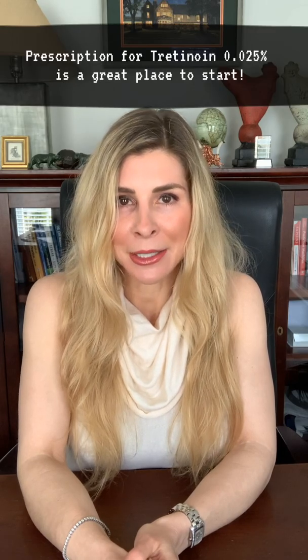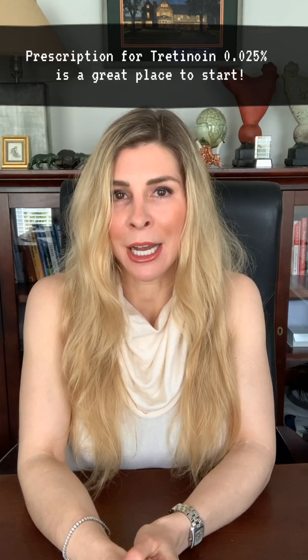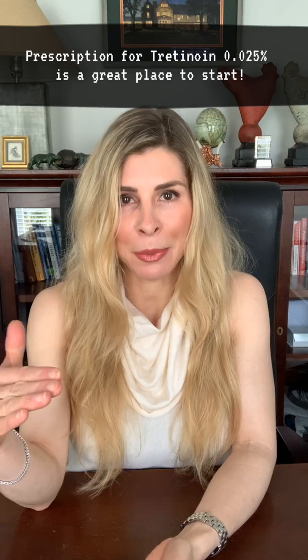And if you do have the opportunity to ask your provider, whether it's your dermatologist or your primary care doctor, about a prescription for an effective retinoid, I usually recommend starting with tretinoin 0.025%. That's a great starting point, and working your way up. I actually use tretinoin 0.1%. That's what I use myself. I have some right here.